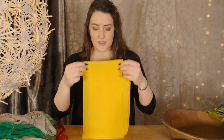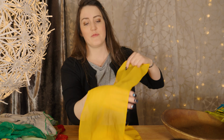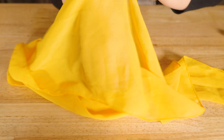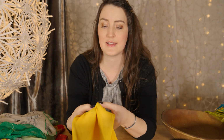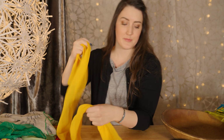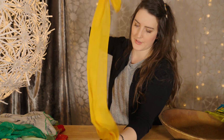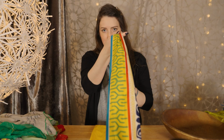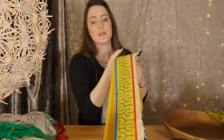Our last sash is this really pretty, vibrant, sunshiny yellow color, and it's very opaque, so you can't see through it, and it has that nice texture that's easily grippable. It's pretty long, so pretty versatile. And just like the first sash with the polka dots and the brown, you can really do some mixing and matching. And for example, with this one, I think the yellow is a really nice complement. So you could easily pair these two sashes together.